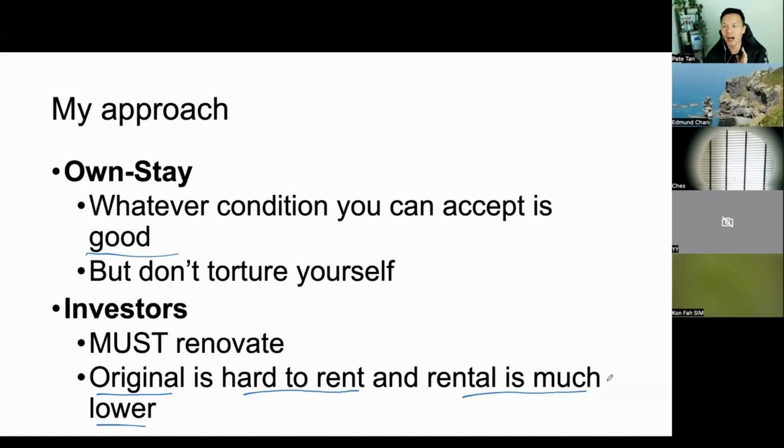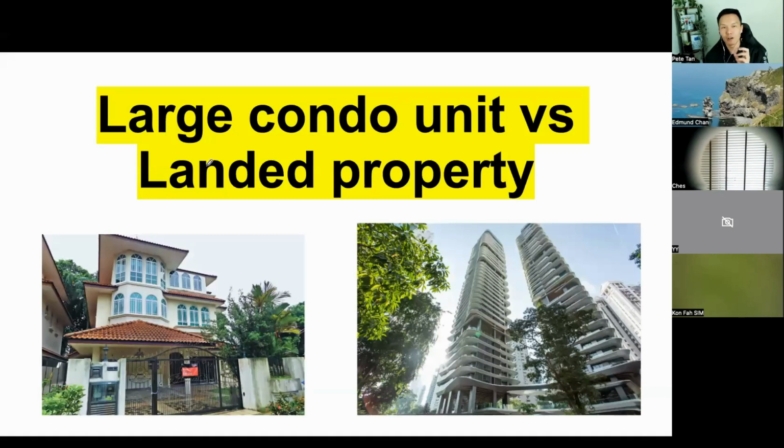Okay? Now, the next part I want to go into is comparing landed to condo, which one suits. Okay, and really, if you are ever considering landed versus condo, right, it will only be because you are considering these two types. You are considering a large condo unit, okay, versus a landed property. Because only this will make a good comparison. Basically, both of them, the size are about there. Then you want to make a comparison.